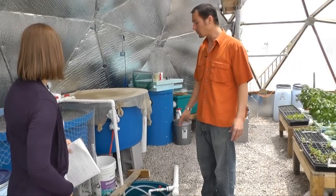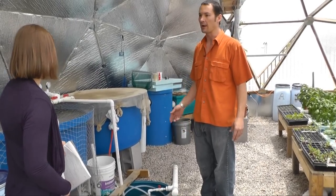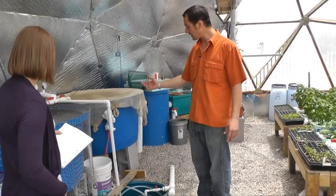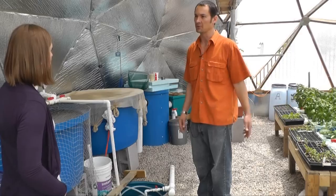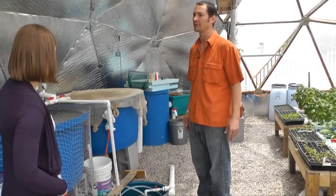So the other thing that we do add to the system is a little bit of iron. It's been shown that iron becomes deficient in these systems over time. So we just add a little bit of chelated iron, and we add that about every 2 weeks. That way we're able to prevent chlorosis or other nutrient deficiencies based upon iron levels. Okay.